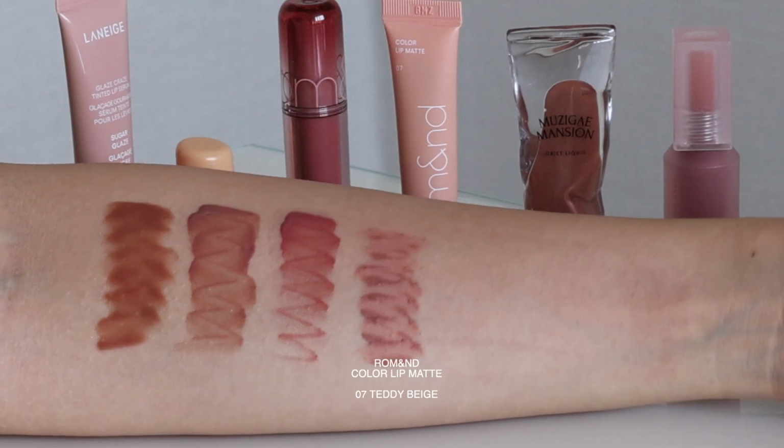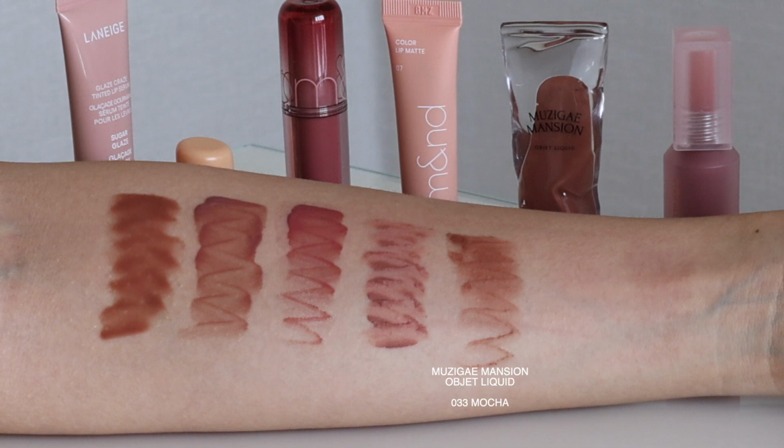Moving on to the matte finishes, this is ROM&ND's Color Lip Matte in 7 Teddy Beige, a caramel beige color. It is going to look lighter on the lips compared to the hand swatch. This is labeled as a base color, so I typically use it as a base. However, this is super flattering as a blush. For this formula, it's really creamy, similar to Korean lip pots, with a fluffy and velvety-like texture, so it's really easy to blend and blur. I find that with this formula, it is a little bit drying, especially for cold winters, so do prep your lips well beforehand. It has a shea butter-like scent.